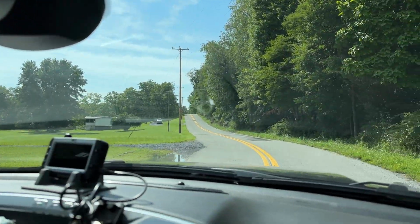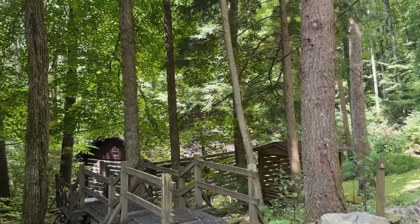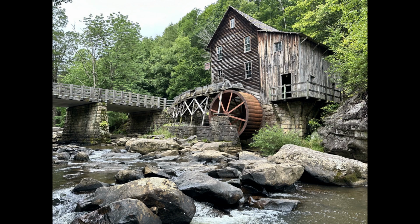It was pretty cool. The cabins in the woods were pretty awesome. The mill itself. Really, I went to get a picture of the mill because that was my one goal to check off. Yes, once again, we had pretty much no expectations of the state park. What did you think of the campground itself?